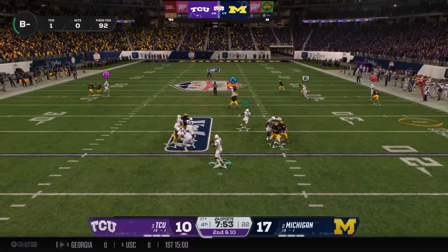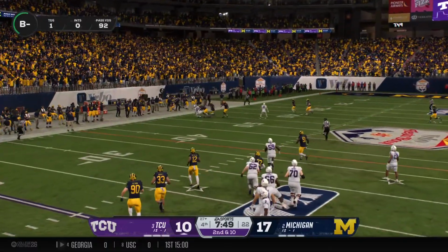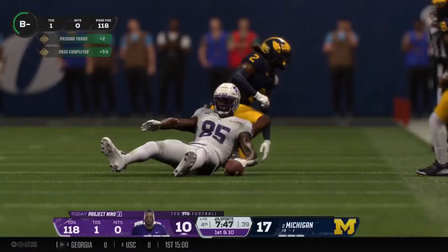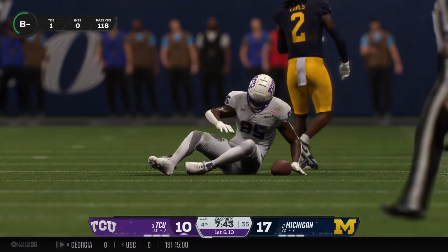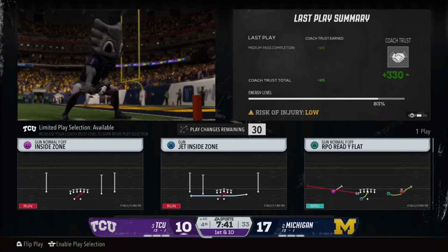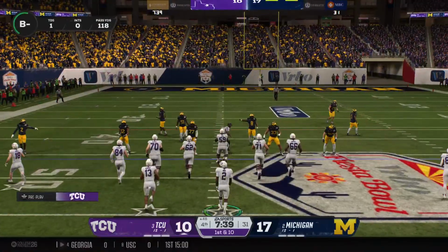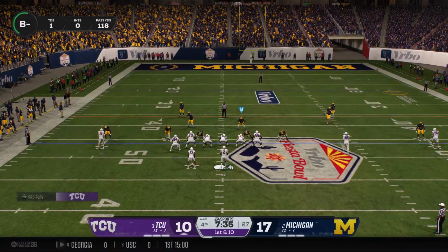Second down, we're going to throw it. Lets it go quickly. Wide open downfield. They finally get him down, but a big play to the 46. What a pitch and catch by the quarterback and receiver for a big gain for this offense. The offense is clicking, and the defense just searching for answers now.